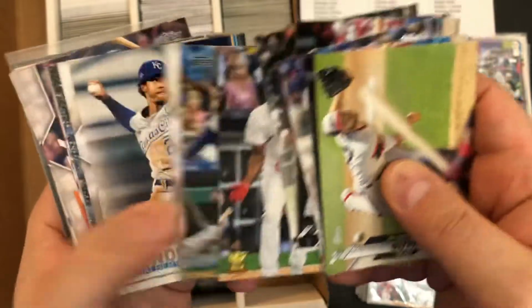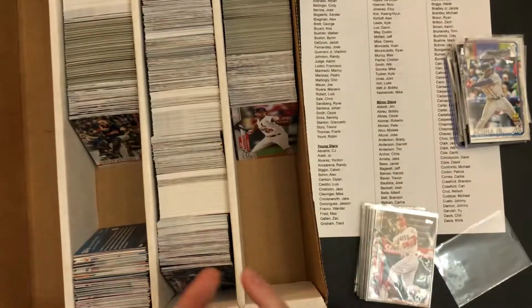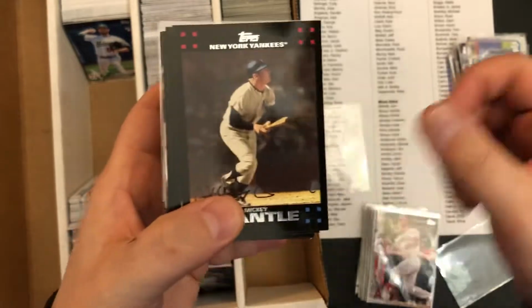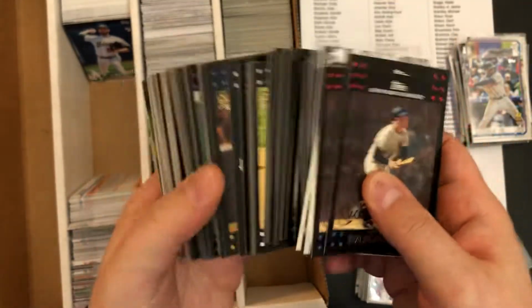Michael Soroka, Eloy Jimenez, Glaber is still in there, Kyle Tucker. And we have some better players, Giancarlo Stanton, Johan. So you get the point. So I have different player sections here. That's just kind of how I organize my cards. We got the old timers, Mickey Mantle, Babe Ruth. Had some of those in the collection.